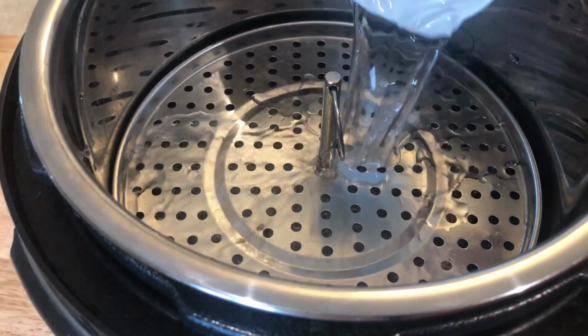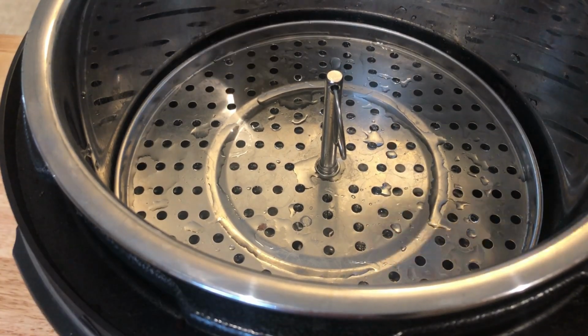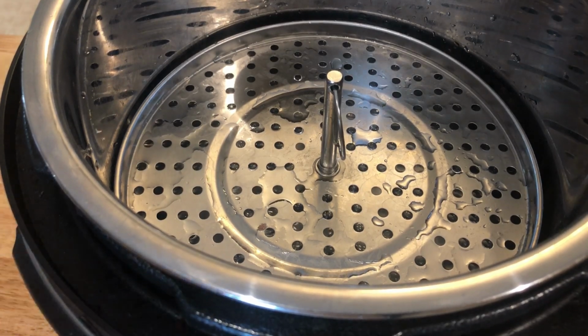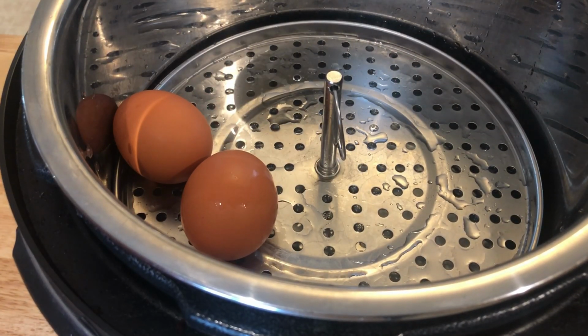To go with my Cobb salad and also for snacks, I'm going to make some hard-boiled eggs. I always make my hard-boiled eggs in the Instant Pot or pressure cooker. So I'm adding in 1.5 cups of water to my pressure cooker. I'll be putting it on the steam setting for 4 minutes.